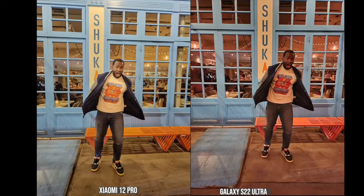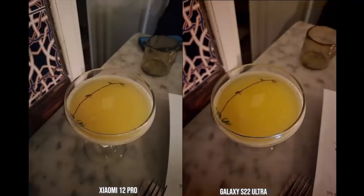Now this is an interesting image here. The Xiaomi does a much better job of brightening the whole situation. The Galaxy keeps the color tone that you see, and you can see more of me, of my face, but it's much lighter with the Xiaomi.